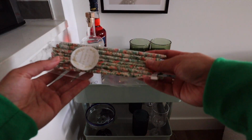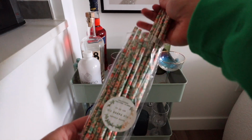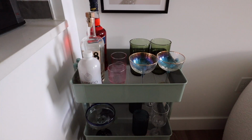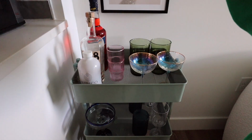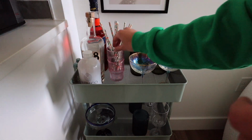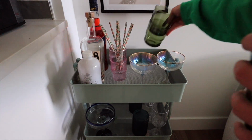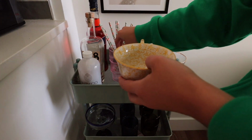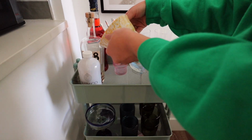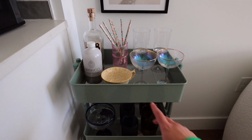And then I have these Rifle Paper Company straws that are so cute and springy. I just found them in my pantry. So I'm trying to figure out how I want to display these. Maybe like this. And I'm kind of not liking the green. I also have this really cute yellow teacup I kind of want to display because it's very spring. Okay, I think this could be cute. I just need something to go in the teacup.